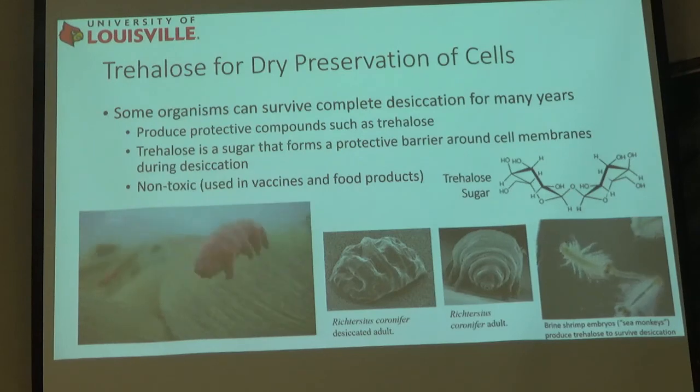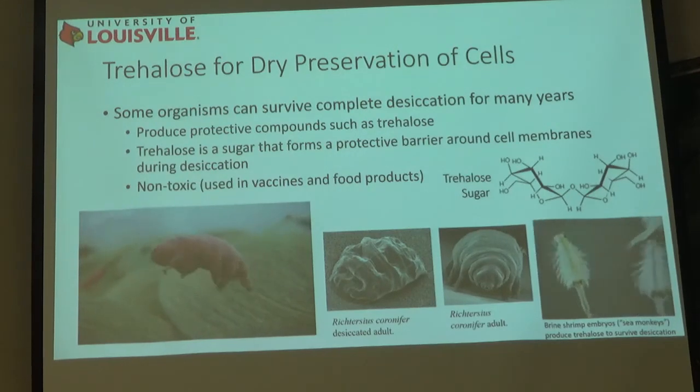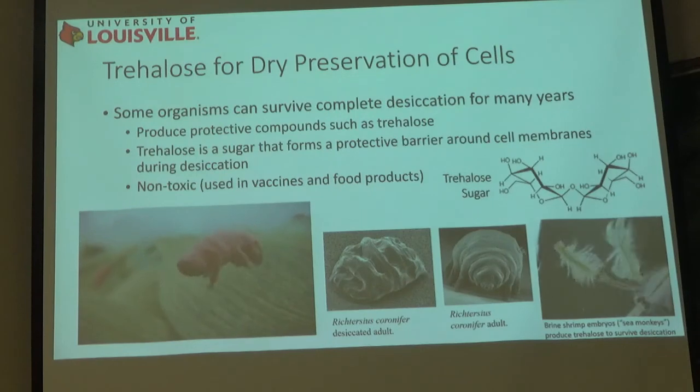But we started to wonder, what if we could use trehalose in red blood cells? It seems to be safe. It definitely works well in these organisms. Maybe we can coat the cell membrane of red blood cells with trehalose and keep it from falling apart when we dry it out.